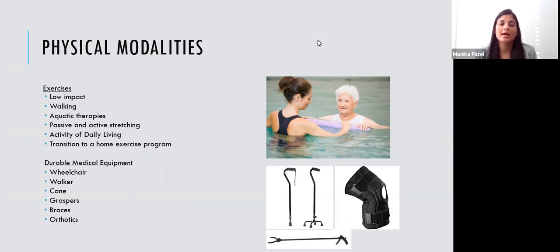exercises. And particularly for patients who have been deconditioned, who are very sedentary, aquatic therapy referrals are very helpful, particularly because the water buoyancy helps relieve pressure off of joints in the lower extremities, lower back pain, and the therapist would be in the water with them to make sure that they're safe and that they're doing their activities correctly. There's passive and active stretching, which the therapist will teach them during the visits, and they can continue as a home exercise program.